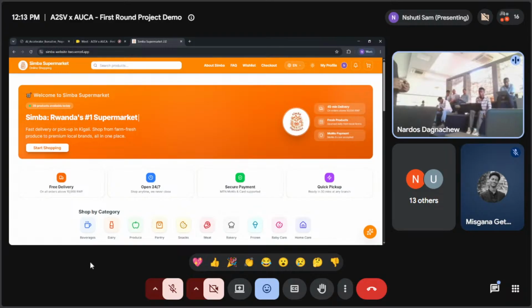So, this is the Simba project. For me, I tried to use the actual Simba logo. I didn't think that if you use random images, they can sue you, because Simba has an actual logo. You have to use the actual Simba logo. This is just the hero banner.